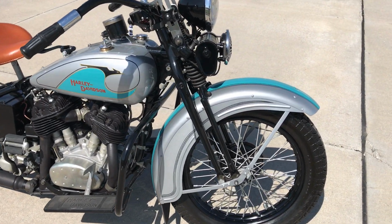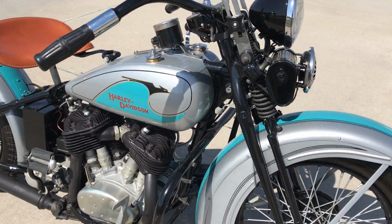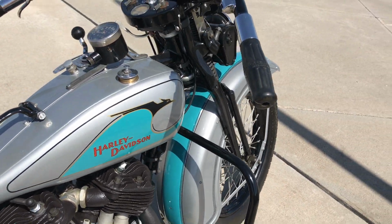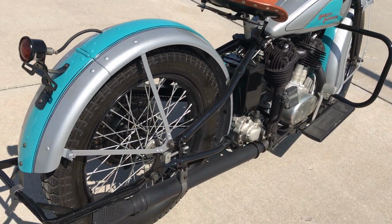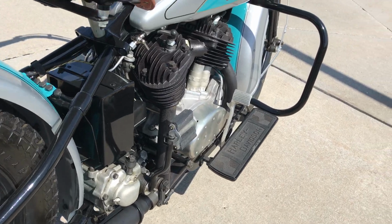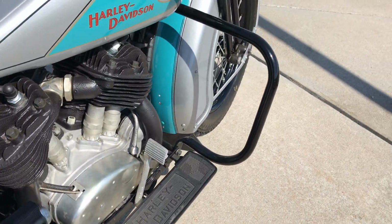This gorgeous bike is a 1933 Harley-Davidson VLD. This is part of the Dave Fischer Collection that we will be selling at auction at no reserve this coming June 9, 2018 at the Frontier Harley-Davidson dealership in Lincoln, Nebraska. As you can see, this bike is very nicely restored and it'd make a great addition to any collection, or if you just wanted to go out and have a fun rider.